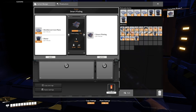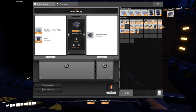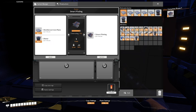So the wood line is backed up. That's good. The leaves line isn't, but that's not surprising. I'm tempted to throw a power shard in. I don't think it would actually make any difference in the solid biofuel. It would not make a difference.